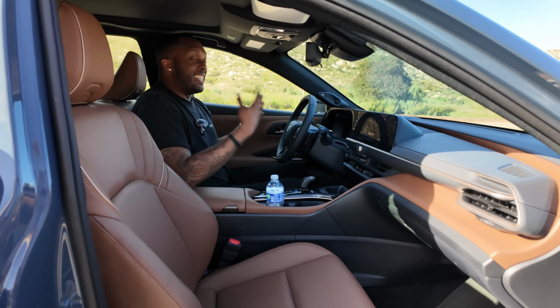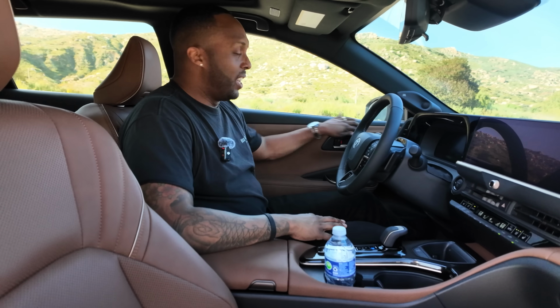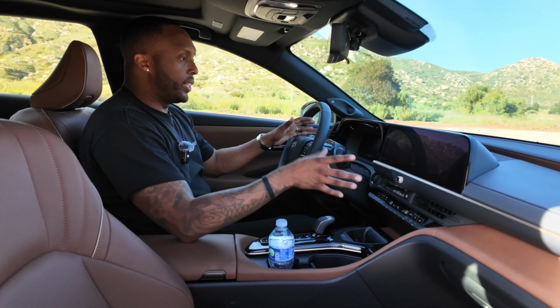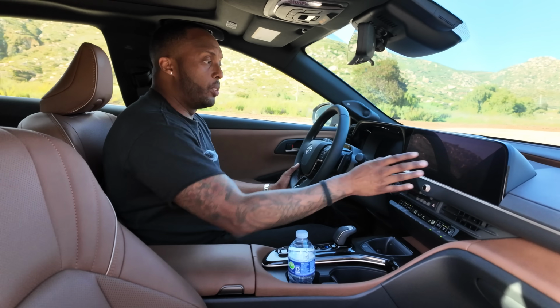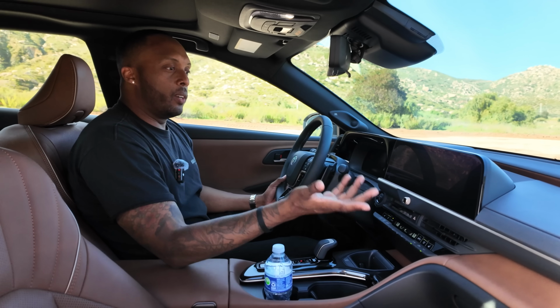Inside, the interior is nice and upscale. You get some great color choices and soft materials up top, which is nice. A little plasticky down here, but that's okay. And it looks good. Your screens are nice and clear. The Toyota multimedia system is nice and easy to work. And the rear reverse camera is nice and clear as well.